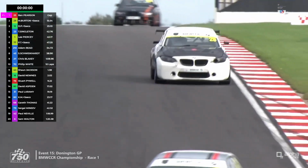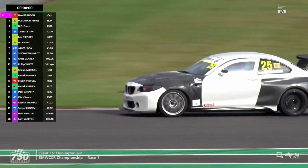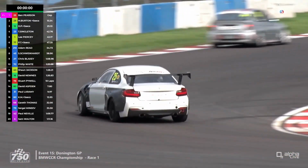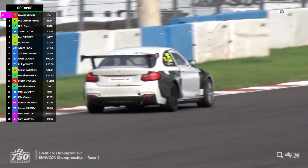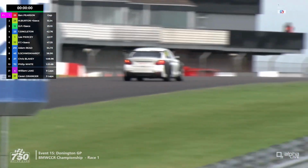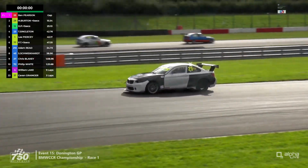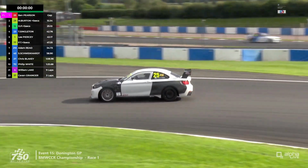15 seconds he was clear of Mark Burton at the start of this lap. Is he going to hold on to it? Looks to be better than it was a lap ago. So I think all is somewhat okay. So Ben Pearson, this race has been more dramatic than what we were expecting. Especially 5 minutes ago, it all seemed very plain sailing.